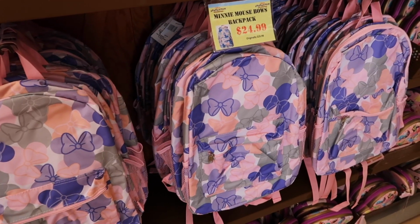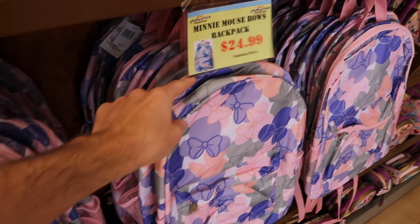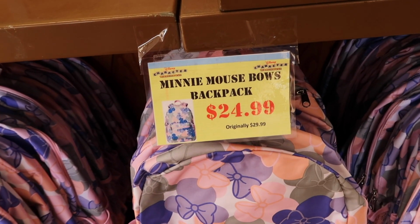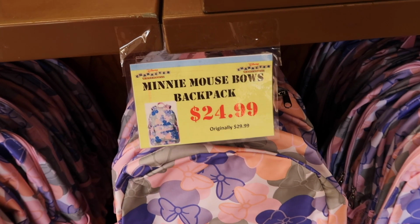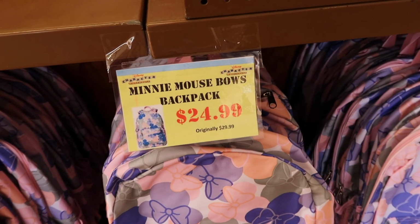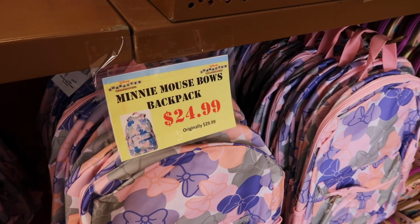These backpacks were $10.99 at one point. Now they are $24.99. And like I was saying in the beginning, it is still a better deal, because look, it was $29.99 at one point. So it's not that $10 price. It's obviously $15 more than that. But you can't complain too much, because you're still getting some money off of that retail price.